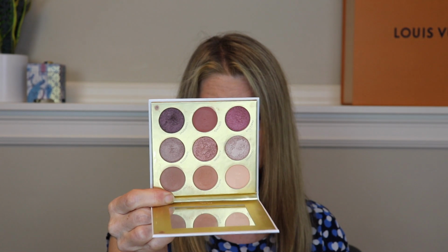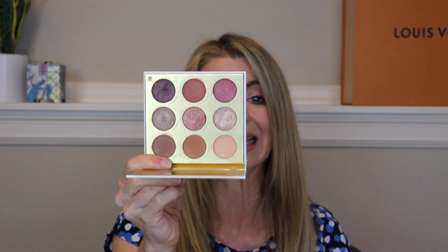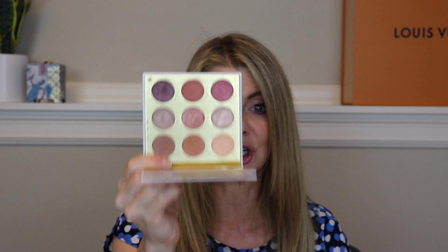Pure Be Your Selfie. Totally in my wheelhouse. These colors. Is it enough to make me want to keep it? Like, there's not a highlight. There is not a light highlight shade in this palette. That is a problem. Bye-bye.